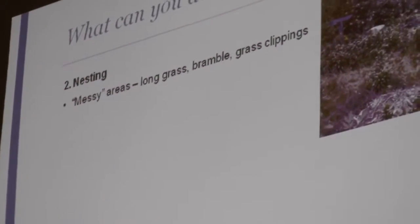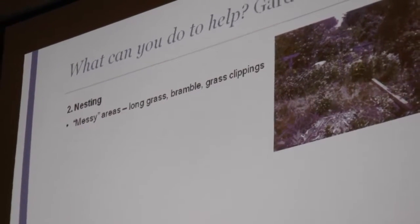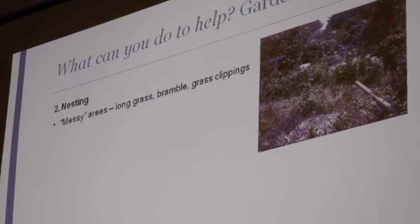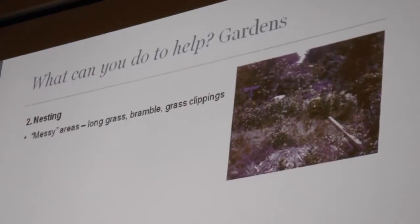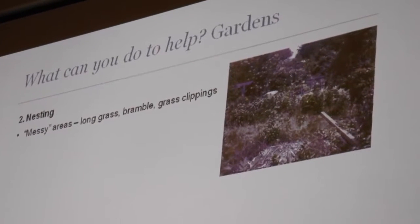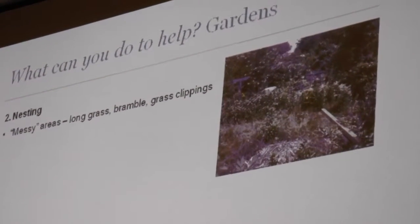So we've talked about food, what about nesting? Well, it's the messy areas, the things that people think of as messy, where your neighbour peeping over the fence might think, oh, I haven't bothered this year. Well, actually, these are brilliant for bumblebees. So we want long grass. You can say, I'm not being lazy, relaxing here in the hammock, I'm making bumblebee habitat.